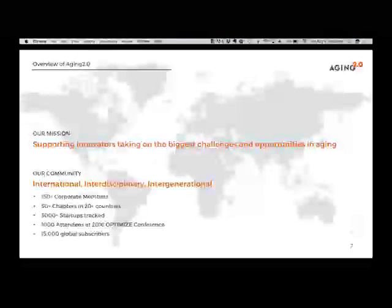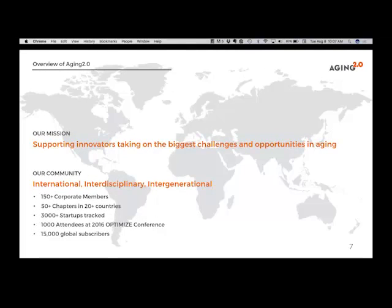So it illustrates a couple of things about Aging 2.0, which is bringing a broad network into play, and then focusing on quality of life of older people that can be improved with innovation and design. And so our mission at Aging 2.0 is supporting innovators taking on the biggest challenges and opportunities in aging. The way that we do that is we're building this international, interdisciplinary, and generational network with many corporate members and many chapters in different countries.